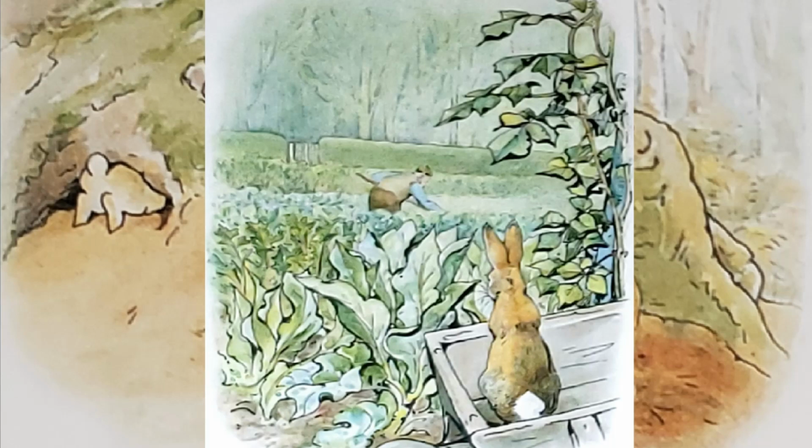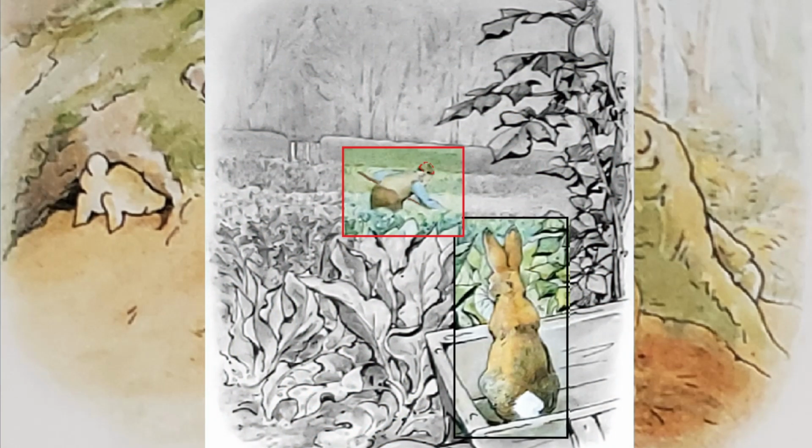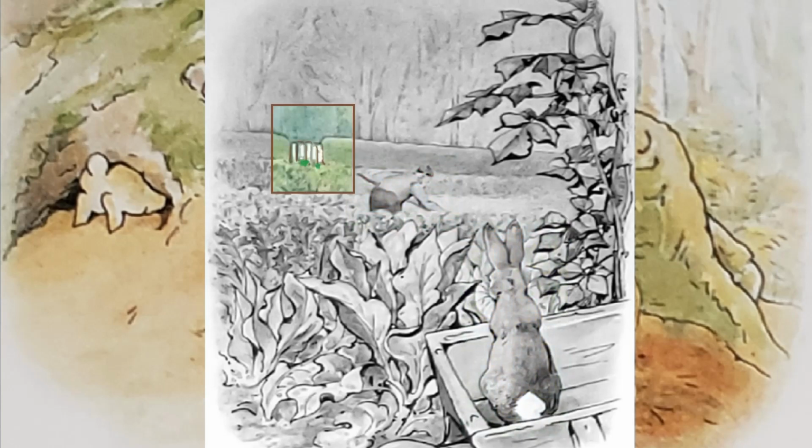Can you hear Mr. McGregor in his field hoeing? Do you see Peter sitting in the wheelbarrow watching him? And look way in the distance. Do you see the gate? Can Peter reach it?